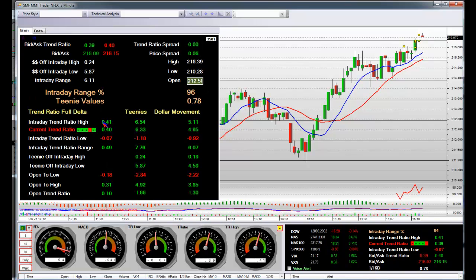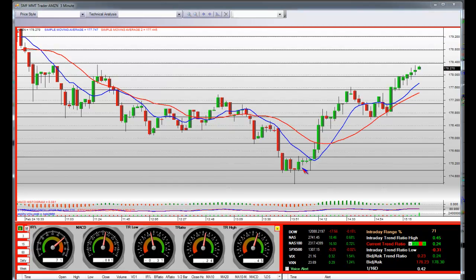We can see right here we made higher highs. Trend ratio high 0.41. Got it right up and slid the bid down. It really throttled hard. Recapping right now, another huge bottom breakout price. Let's hit those diamonds on that Amazon 3-minute chart. Bing, bing, bing.